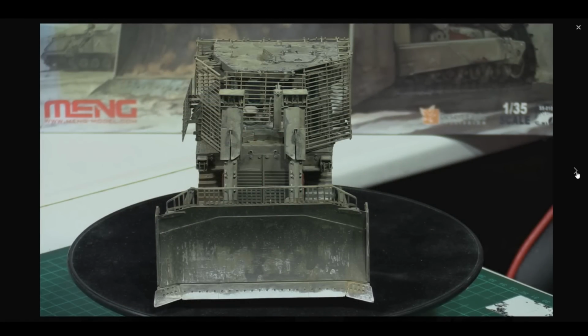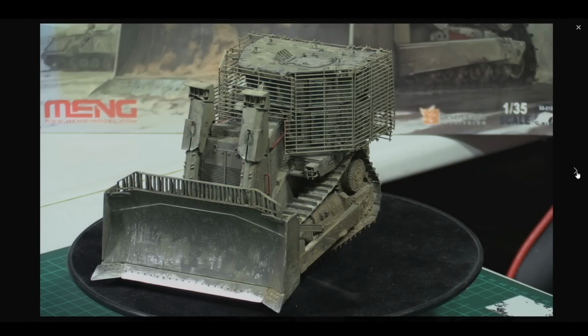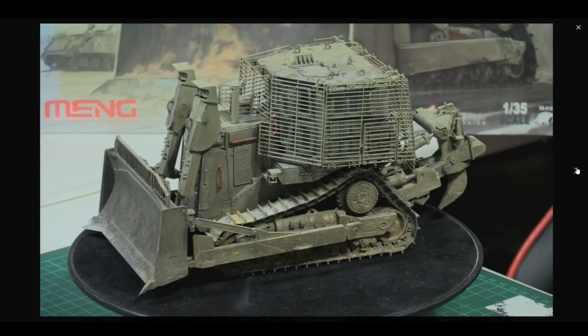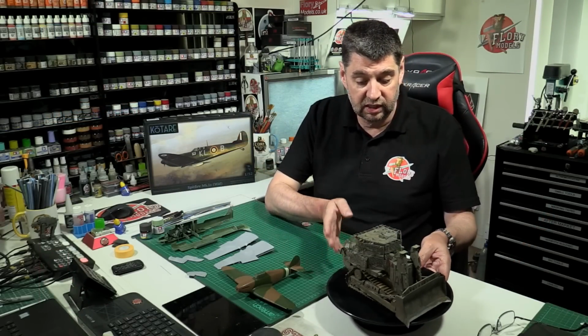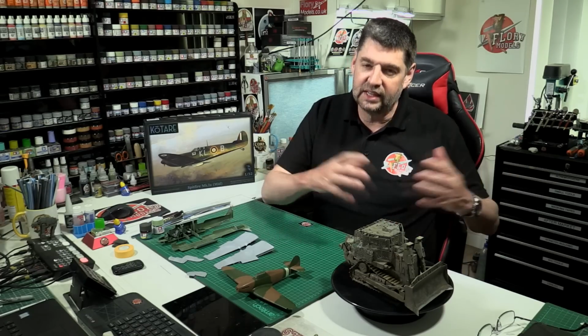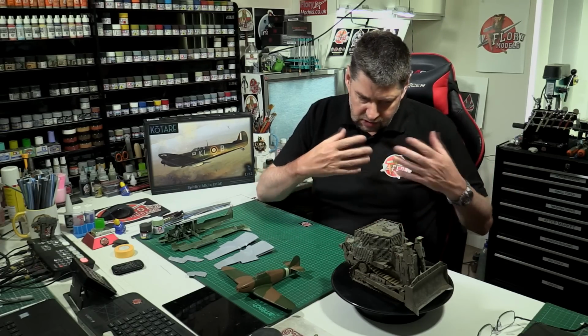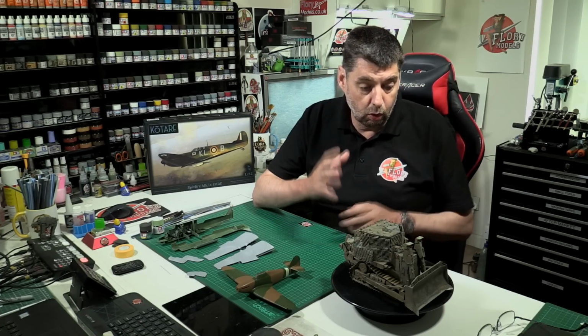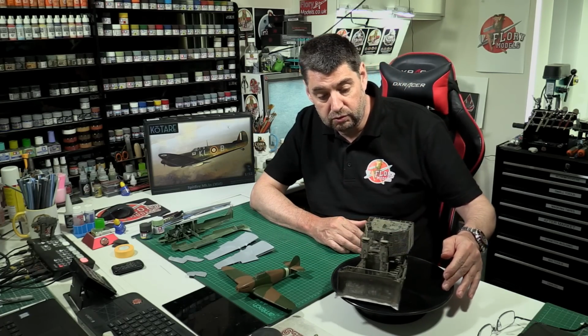But overall, I have to say I thoroughly enjoyed this build. It's not my normal thing, I must admit, and I could build these all day long, to be honest with you. I would love to do a little bit more of this type of stuff, because when you start working on these, you're just adding, and it's all artistic license. I had some reference shots and various things like it, but really this has got all of my stamp onto it right the way through.